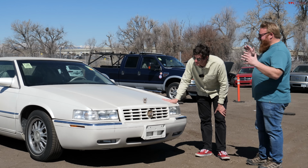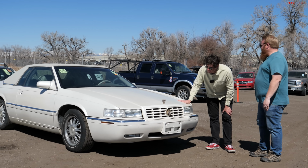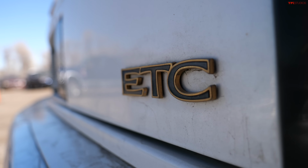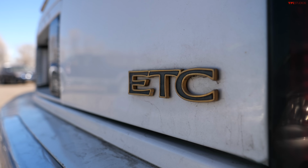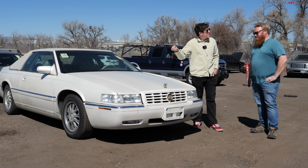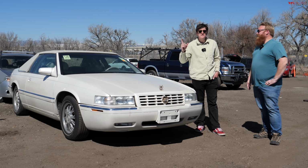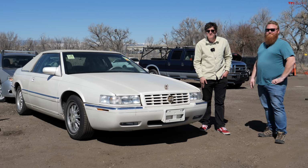All right, Tommy, I think I have found a good example to start this thing off with. This is none other than the North Star engined Cadillac Eldorado, I think, right? Yeah, this is a really weird car. This is called the ETC, the Cadillac ETC. But these Cadillacs with the V8 engine from the 1990s through the 2000s have some major fatal flaws. Let's get into those.